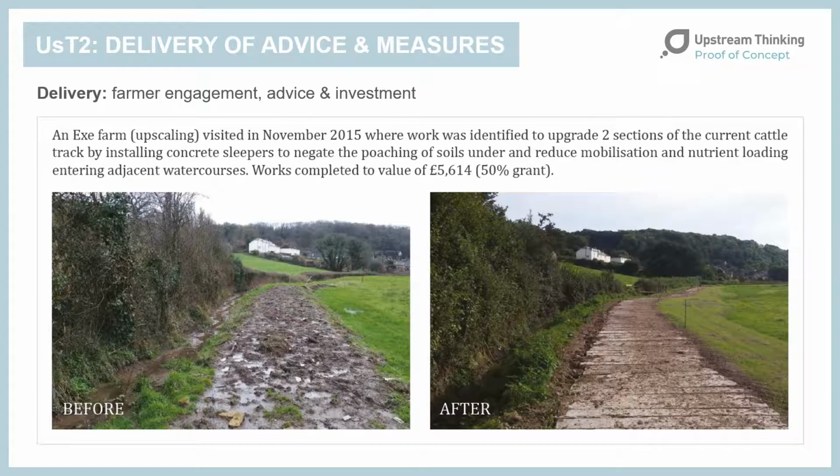Some are very clear in their effect, and it's also very important to recognise that more often than not these interventions are delivered at a 50% grant rate, and that therefore South West Water and the partners are investing half of the value of the assets that have been created, and the farmer indeed funds the other half, which is a very important aspect of Upstream Thinking's delivery mechanism. So we're developing a whole raft of farm case studies showcasing specific examples of techniques that we've delivered during Upstream Thinking so far, and they can all be downloaded from the website.